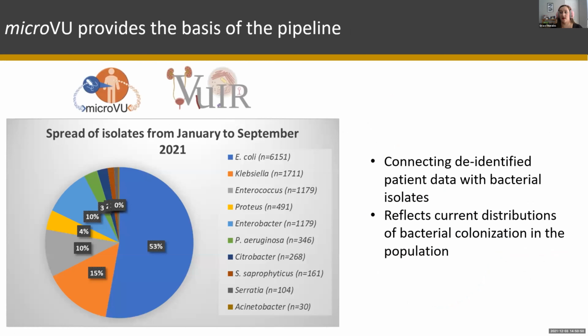Even more recently, Drs. Schmitz and Hadji-Frangiscu are co-directors for a microbial biobank that we have at Vanderbilt called Microbial, which really is going to underlie the basis of this pipeline that I'm going to tell you about today. This biobank operates in conjunction with the Vanderbilt Urinary Tract Isolate Repository. Here we bank isolates from urine and now also respiratory isolates for research purposes. One of the main highlights of this biobank is that it's connected to de-identified patient data for these bacterial isolates. This allows for connecting bacterial genotypes with patient phenotypes.